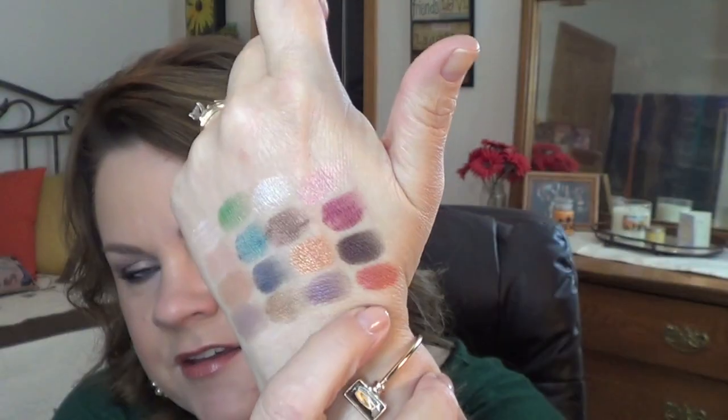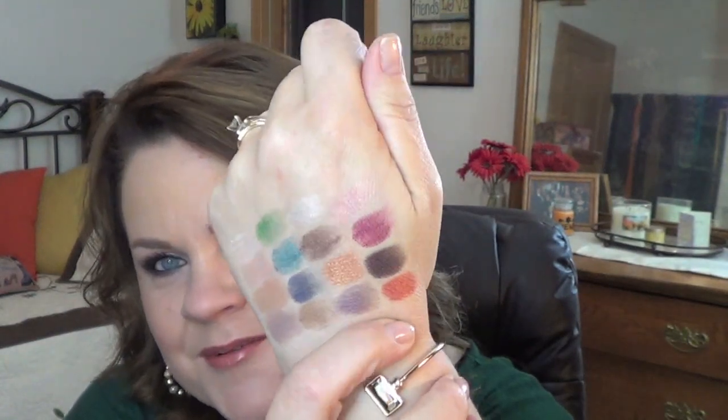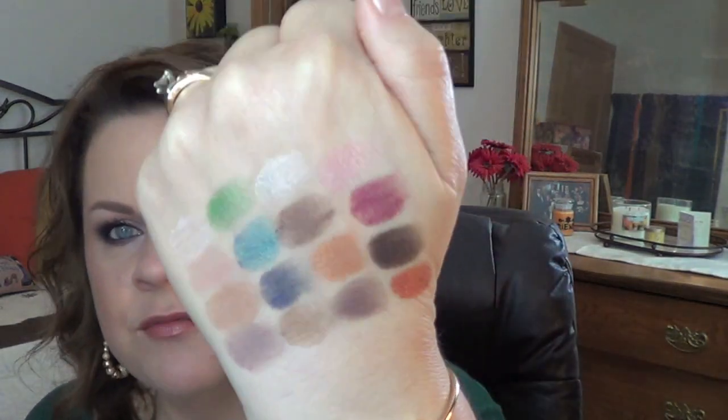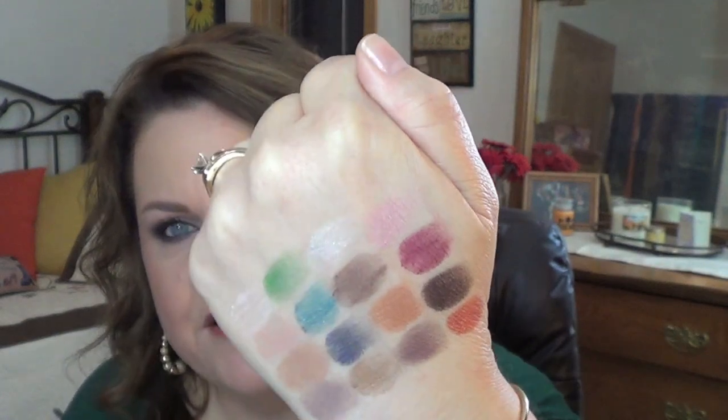Sonic, Bondage, Alchemy, and Alien. Sonic, look at that. That was the one earlier I said we're gonna appreciate when I swatch it. Bondage, which is a really nice one, in the pan it looks very burgundy, but it comes off as this deep brown with a little bit of burgundy. It's really, really pretty. Alchemy, which is this one, and then Alien.